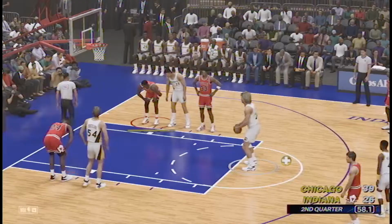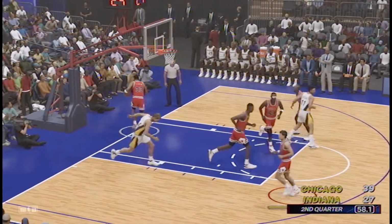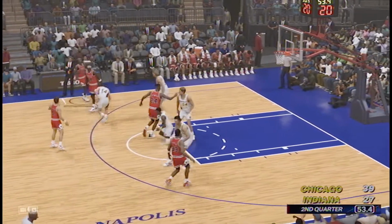First free throw is good. Whitman is checked in for the Pacers. And Chicago also making a switch. Pippen's checked in. And that's good as he hits both of his shots. This is what makes him tough. A big guy who can knock him down from the stripe. Paxson kicks to Jordan.